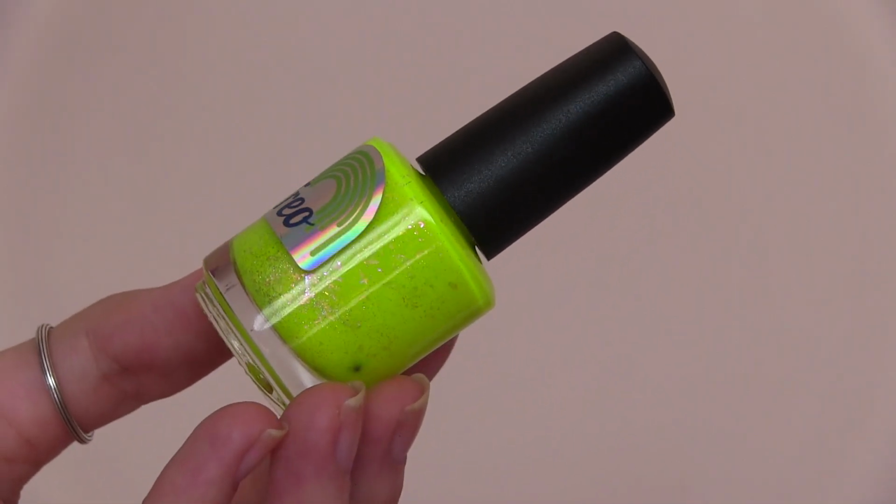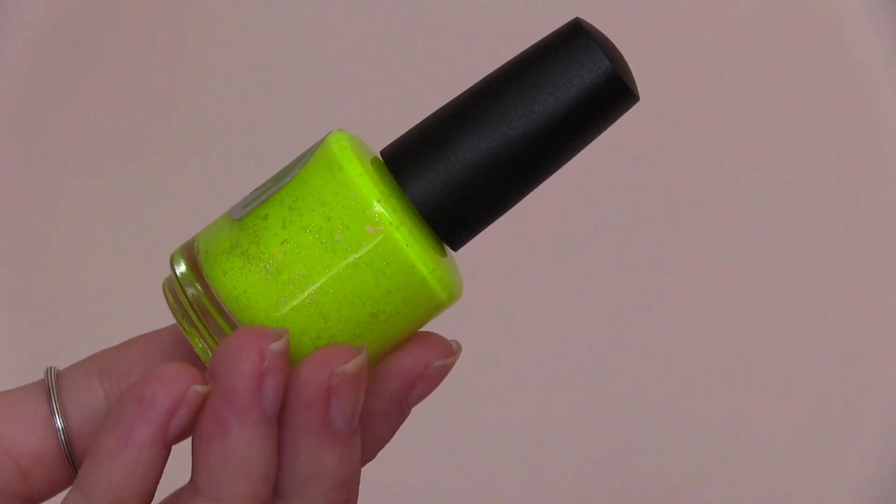Trio Lacquer, this is only my second Trio Lacquer, and this is called Exhilaration. Look at the neon. It's got little flakies in there as well. Need I say more? That was an obvious one that I needed to have.